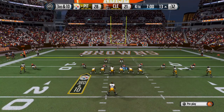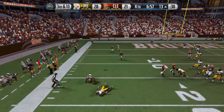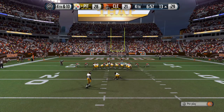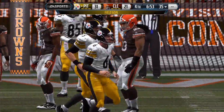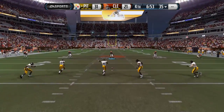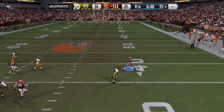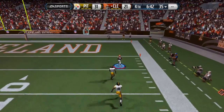Bell's lined up now as the running back behind the quarterback. The final quarter begins with this snap. And this is dropped. Should be what we call a gimme. The kick is good. Steelers setting up here for the kickoff. The 40, the 30. It's wide open. The 10, touchdown.